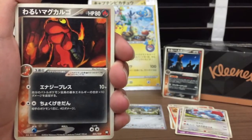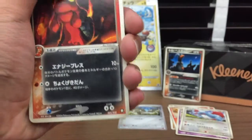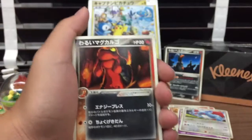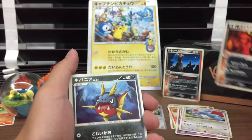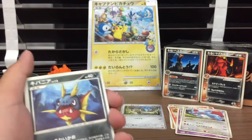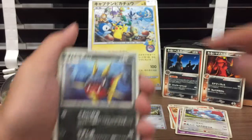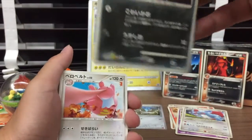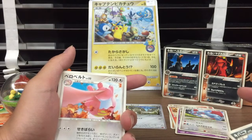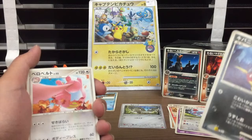Dark Fire Team Rocket McCargo. Let's go! That's awesome. 2004 McCargo. You deserve a spot right up there next to Houndoom. Let's go, man. That's epic. Okay, first edition. Oh my gosh, I can't believe it, though. Another Team Rocket card. Oh, my collection's gonna be amazing after this.